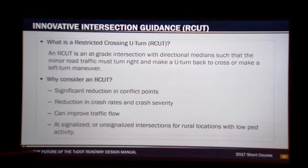The next innovative intersection is a restricted crossing U-turn, otherwise known as an R-cut. An R-cut is an at-grade intersection with directional medians such that the minor road traffic must turn right and make a U-turn back to cross or make a left turn maneuver. Why would you consider an R-cut? Well, significant reduction in conflict points, reduction in crash rates and crash severity, it can improve traffic flow, and it can be done at signalized or unsignalized intersections, with rural locations with low PED activity.